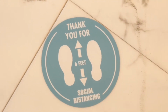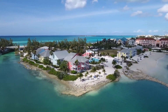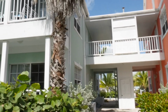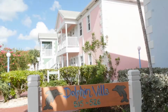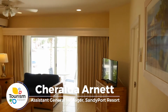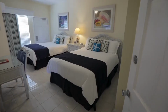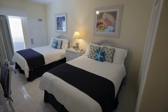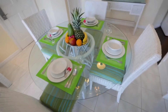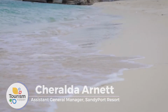Ensuring that physical distancing protocols are met, Arnett explains how the resort's physical layout lends an additional level of safety. We're stretched over a large campus. We don't have elevators. We actually have exterior entrances to rooms, so if you have a 3-bedroom, you can enter through different doors. You don't have to go through all of the same doors. Also, with our kitchen facilities, you don't have to eat at the restaurant. We encourage it, but if you don't want to, because you're more cautious, you can prepare your meals.